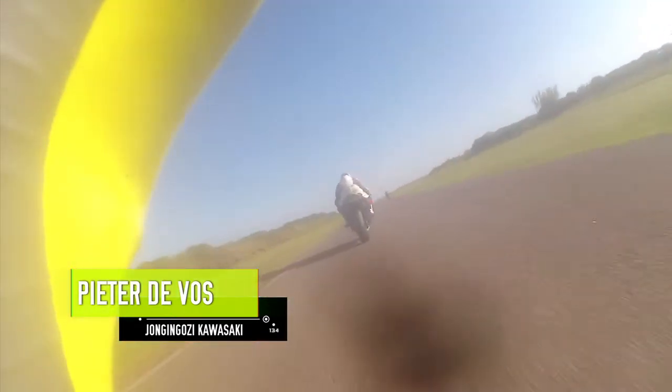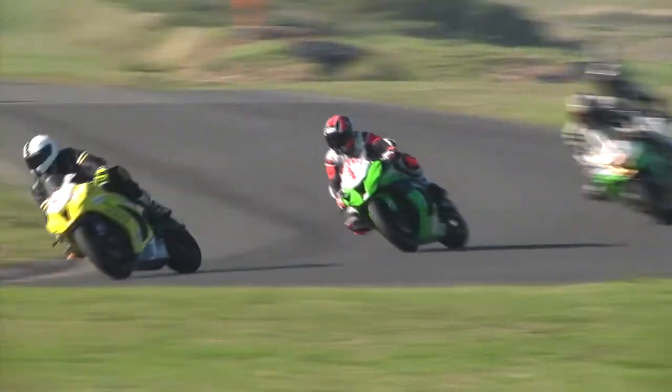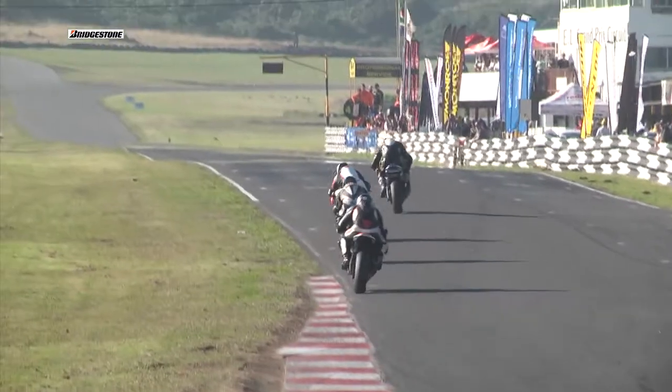You can see just his ability to turn the bike is so much better. Now looking to close down on the leader. The Jonga Jorzy Kawasaki coming up on a back marker who's slowing there. I think that might be Sifiso Tembo. Had some problems on his bike, unfortunately, so he'll have to pull out of this one. And there you see, changing up, absolutely perfectly done, and actually use that back marker to his advantage.